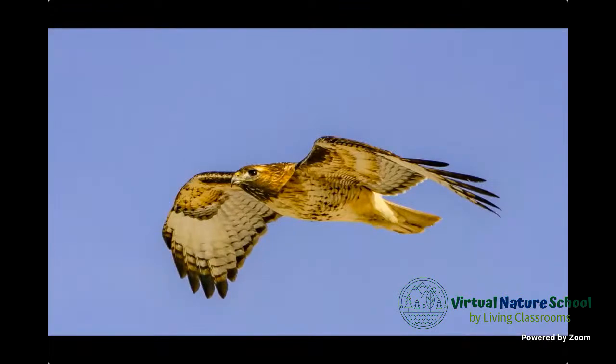I started thinking about soaring when I was watching a bird of prey and how it was soaring on the big thermal, a big bit of heat that was moving up over the field. And it looked so effortless. And I started to wonder, how is it that the bird manages to soar so effectively?